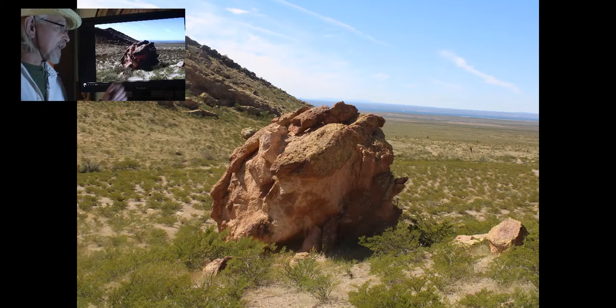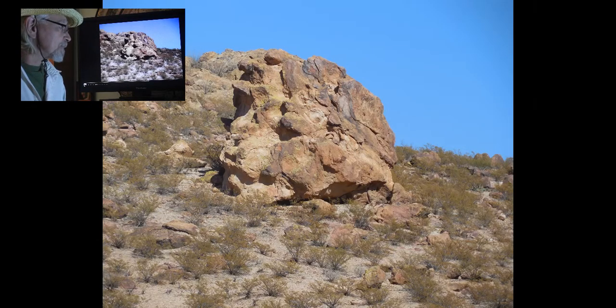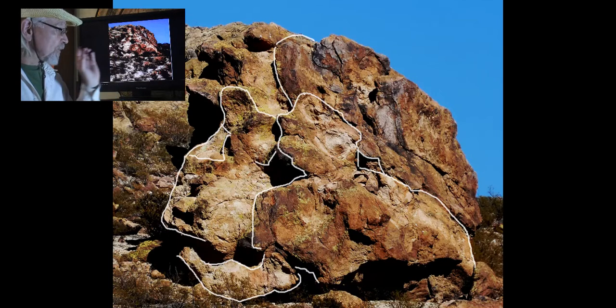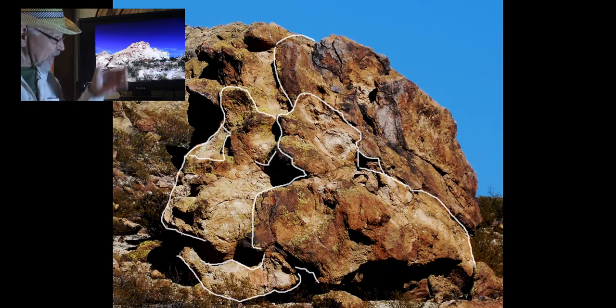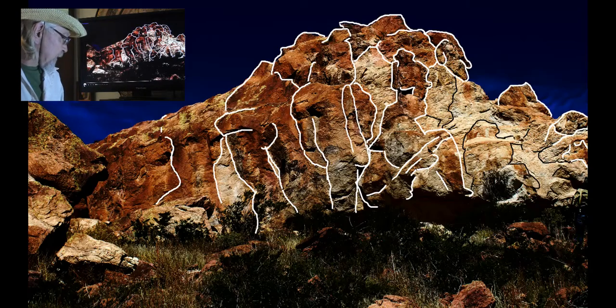I call this the cat rock because of what it looks like from the other side. There's large drill holes that go all through that from when it was up on the hill. People drilled big holes down through. This is all just one mortuary feature here.